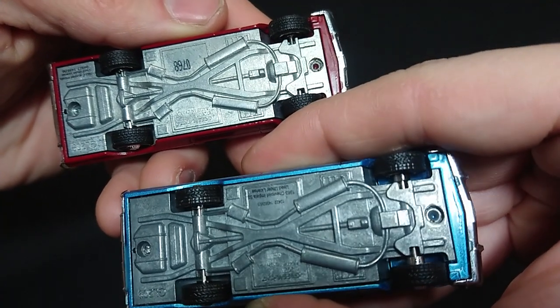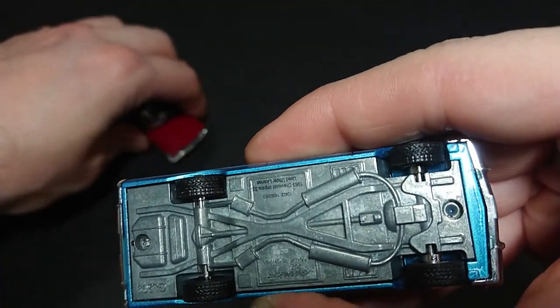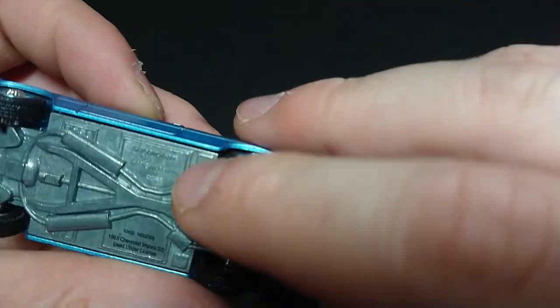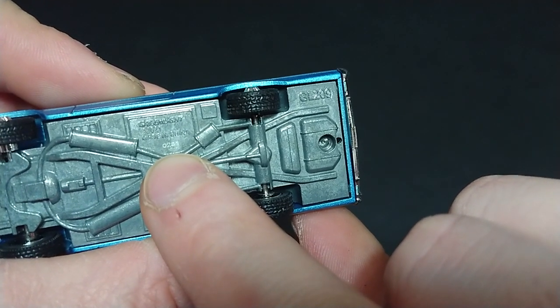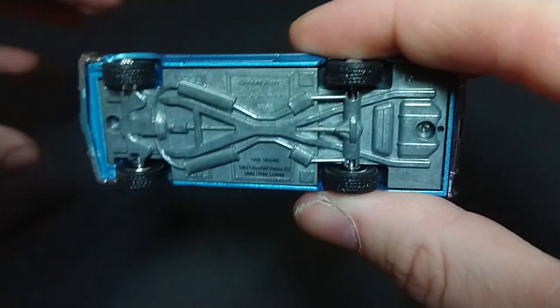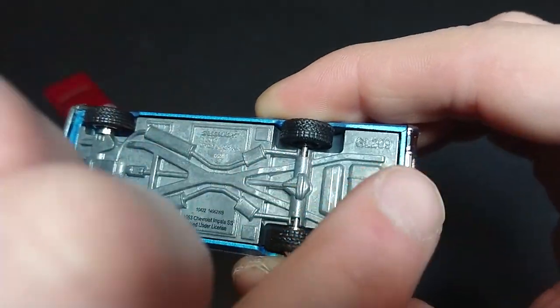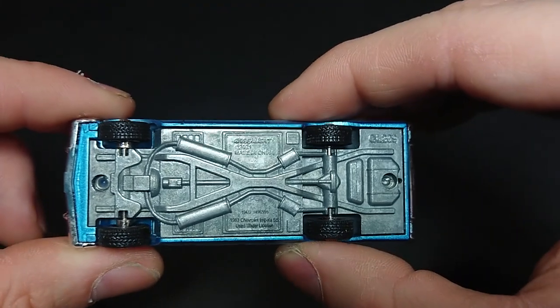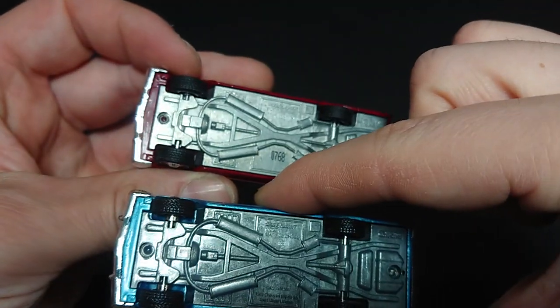2021 casting. And they have done that weird thing where they have put the limited edition number as white on silver, so it's 0261. I believe they are the same GL number, 209. Yes, they are, right there, 209. And so there we have it. The undercarriage of the car is almost identical to the other one.